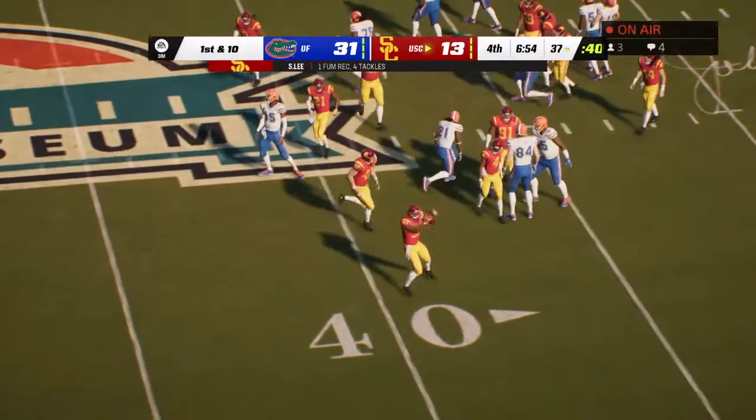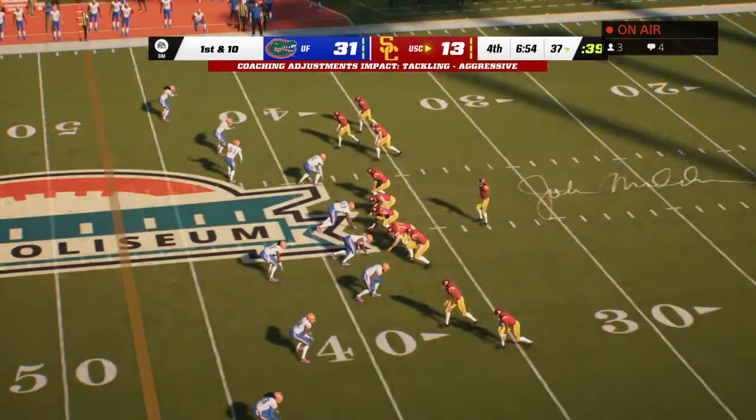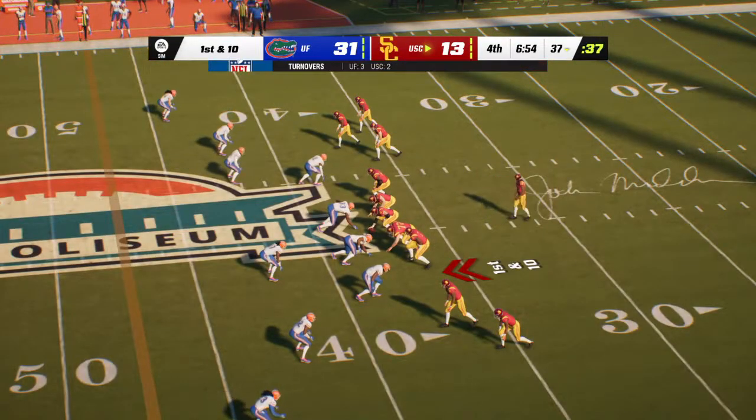Week 102 Tennessee Volunteers 901 Georgia Bulldogs 90 will be coming up next.